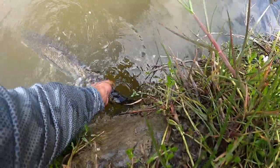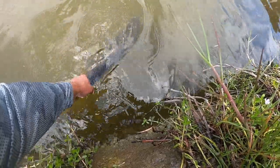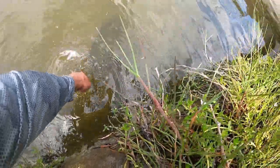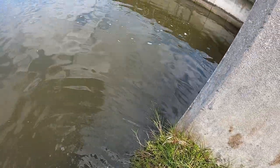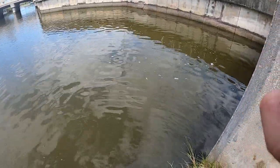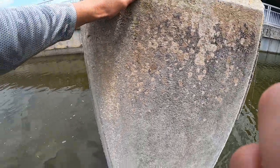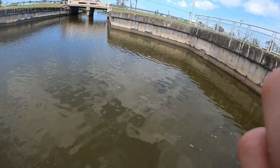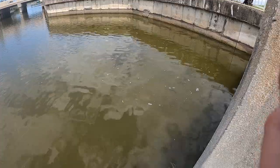All right, holding on, see if we can revive you a little bit more. Oh, I think you're good to go. It wasn't out of the water that long, but I still like to revive them after fights like that. I would have preferred it if it ate it. I mean, it tried to, but I don't know. Happens sometimes.